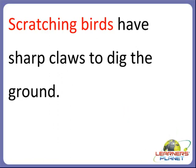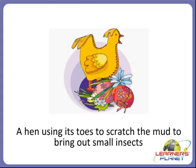Now we will see some other birds, that is scratching birds. Children, scratching birds have sharp claws to dig the ground. So let's see some examples of scratching birds. Yes, a hen. A hen is a scratching bird. You can see in the picture that a hen is using its toes to scratch the mud to bring out small insects. So it is called a scratching bird.